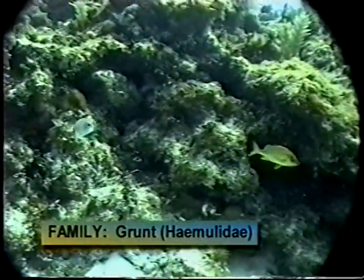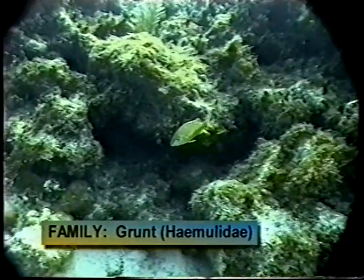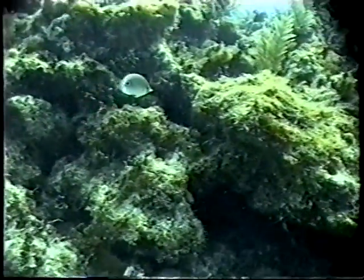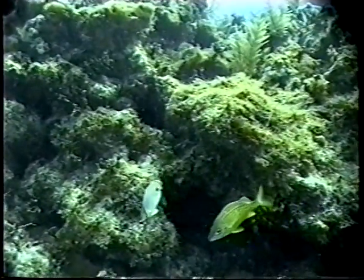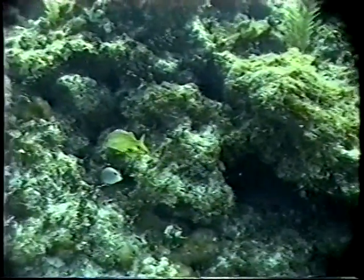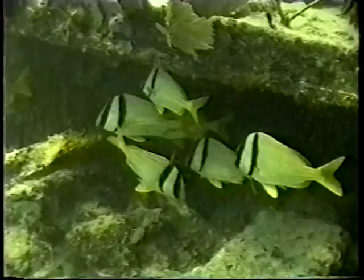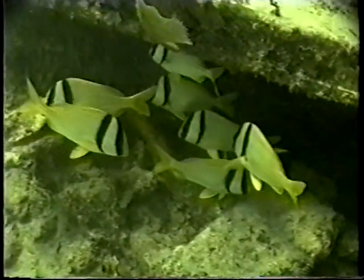The family of fish called grunts make a grunting sound by rubbing their teeth together. The yellow fish with this four-eyed butterfly fish is a French grunt and is easily confused with the blue striped grunt. Grunts are difficult to distinguish one from the other, especially as juveniles. The porkfish is a family member which is easily distinguished from all others. Young porkfish may act as cleaners for other species, picking parasites from their bodies.